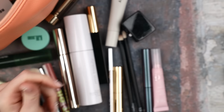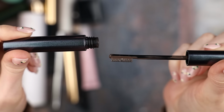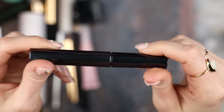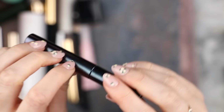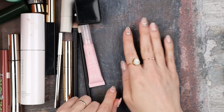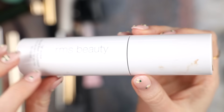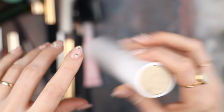The Surratt Brow Pomade, which makes my eyebrows into the bramble patches of my dreams. I'm going to keep this in the drawers up here because I have the Typology one that I'm using right now. The RMS foundation, the color's spot on. It's a little stiff and dry for me for this time of year, so I'm going to keep it up here.